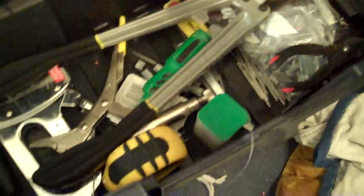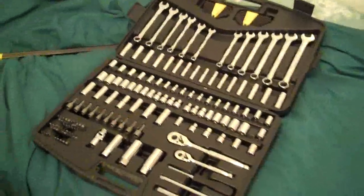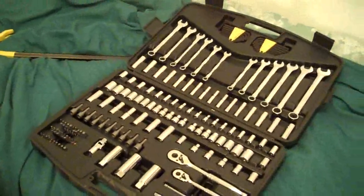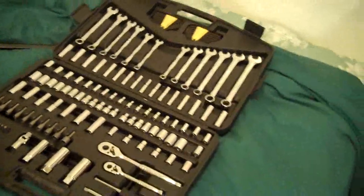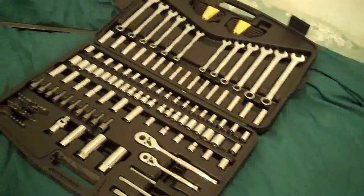Of course, measurements. Very important. Okay, this is going to be my option for my screwdrivers and Allen wrench and all that stuff, but I kind of want to get a couple of solid Phillips screwdrivers just in case. I don't want to rely on this too much. And of course I have a knife.